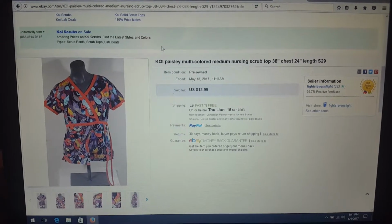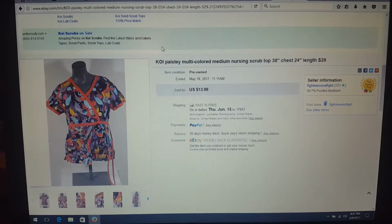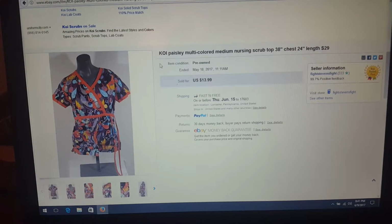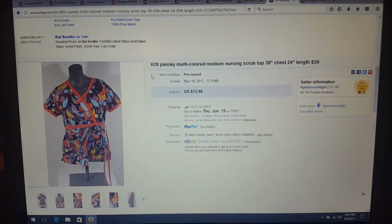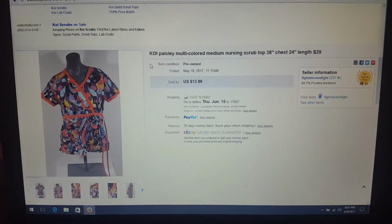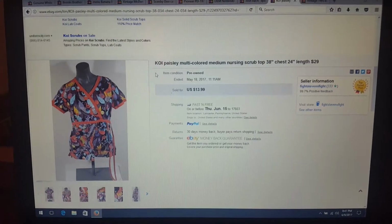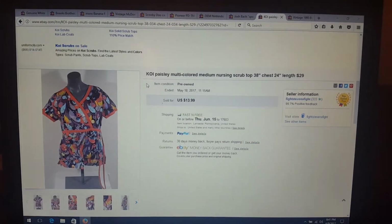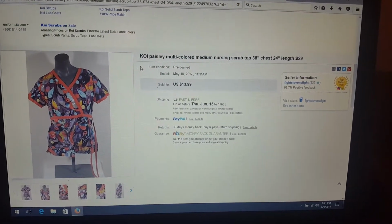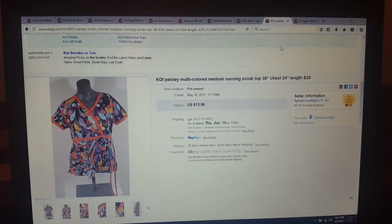It's awesome. I bought this for $1.50 at a community aid thrift store. So it was a $13.99 transaction, and with me it was $7.91. Now I know these scrub tops will not ever make you a killing. I don't make a killing off scrub tops, but I buy so many of them. They're so easy to list. They literally take me like 4 minutes to list, and it's a consistent $6 to $8 profit all the time.